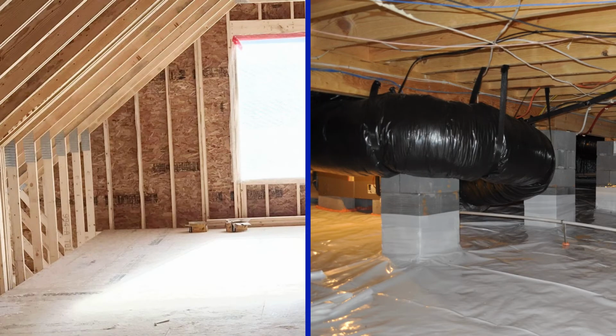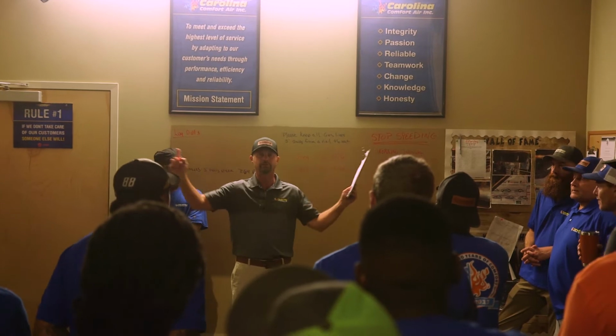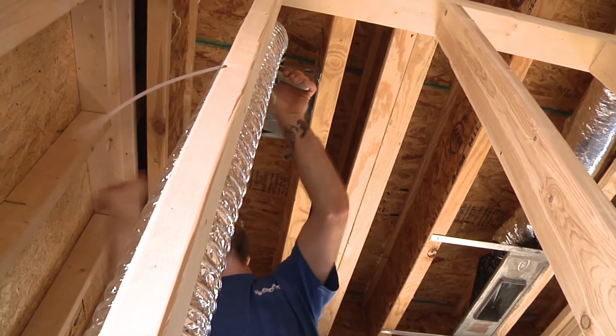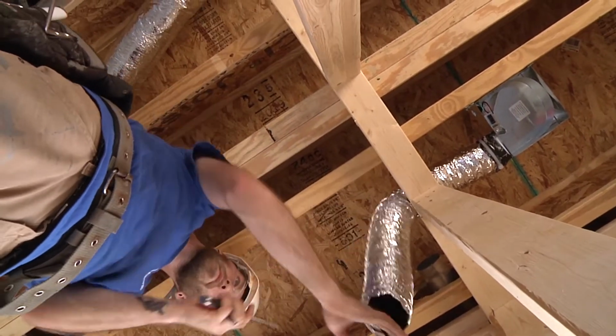One of my favorite parts about the job is how versatile it can be. I can be on one side of the map one day, on the other side of the map the other day. I can be in the attic, in the crawl. What's fun about this job to me is the teamwork that you have out there. But at the end of the day, what really stood out was you get to take a step back and look at almost a piece of art that you put together inside of a house.